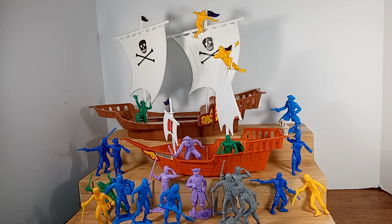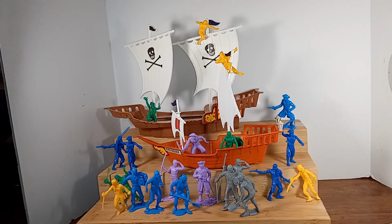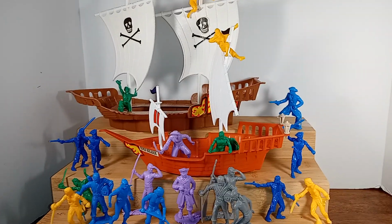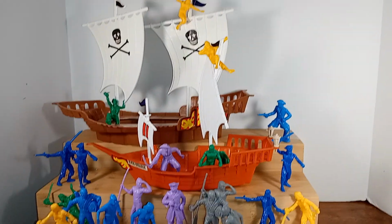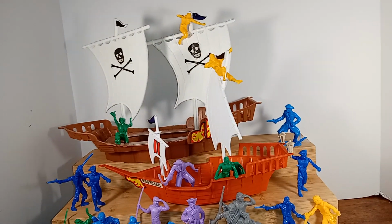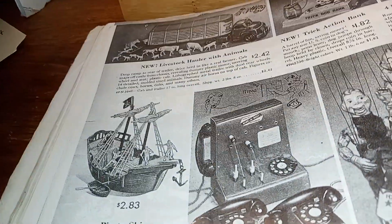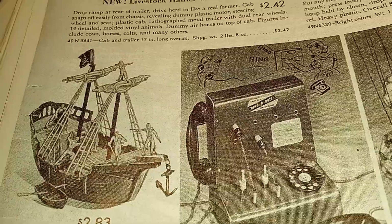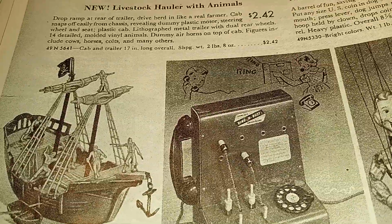Hi guys, this is Iggy, and today we're going to look at some Ideal pirates. Now, these two ships that you see in the background here are not original Ideal toys. The hull of the ship is Ideal, but the stylized sails are, of course, not Ideal. The original Ideal pirate ship looked more along these lines. This is the Sears catalog, and it shows the Ideal pirates there. And you'll notice immediately that it has rat lines and the sails are furled.